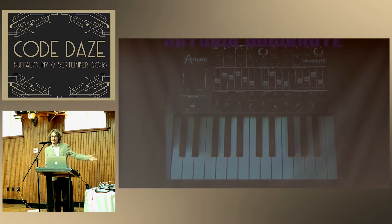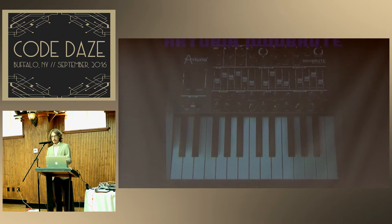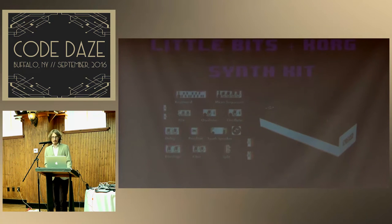Right, so I have brought with me a small collection of synths. I have my Arturia MiniBrute, and I've got a Korg Volca Keys. This is a monophonic synthesizer. This is a polyphonic synthesizer, even though it's smaller. This is Volca Beats, which is an analog drum machine. And then I've got my Korg Little Bits synth, which is really cool. You stick them all together and you can make your own synth by clicking things in, and kids love them.